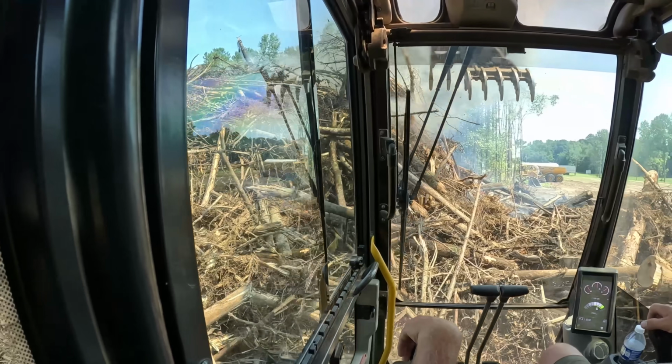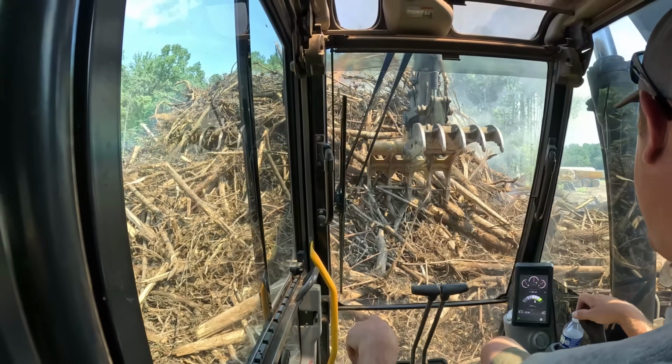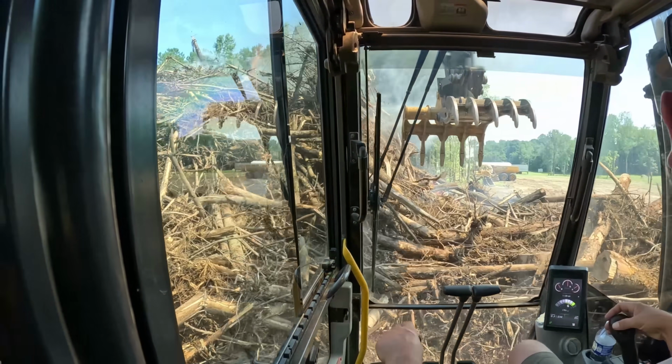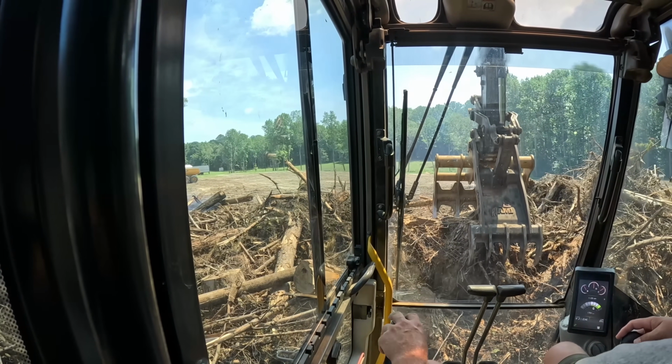I did not want that until I was certain which way the wind was going to blow, because there's a house right through the woods there. I didn't want to dump all these embers on it.